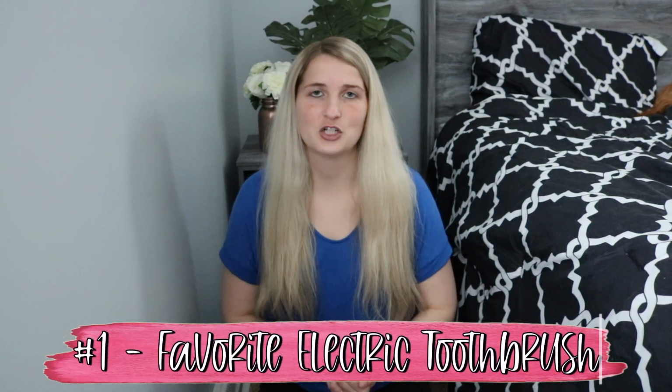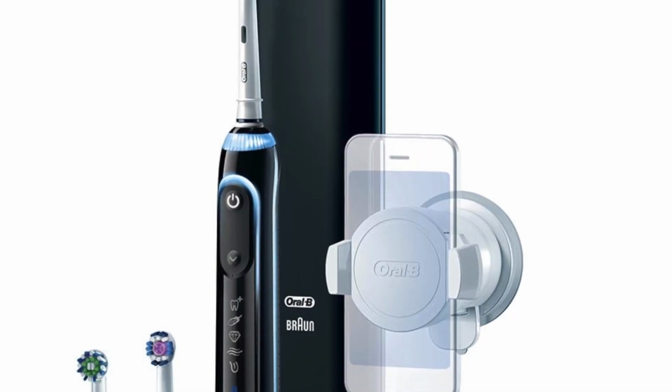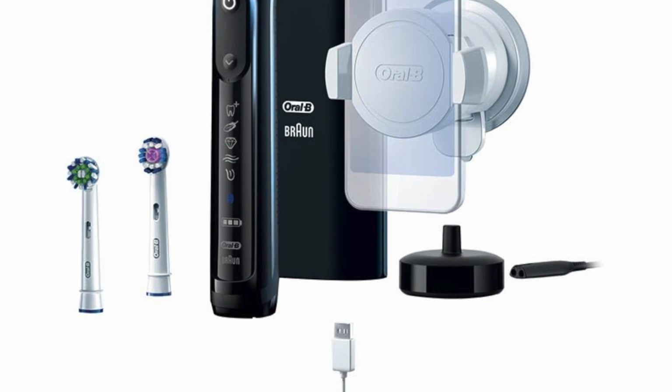So with that being said, the first favorite on my list is electric toothbrush. My personal favorite electric toothbrush is the Oral-B Genius 9600 rechargeable electric toothbrush. I personally am an Oral-B electric toothbrush fan because I love the round head. I just think it makes way more sense to fit around your teeth. I love the fact that its motion is like this instead of just vibrating against the side of a tooth.